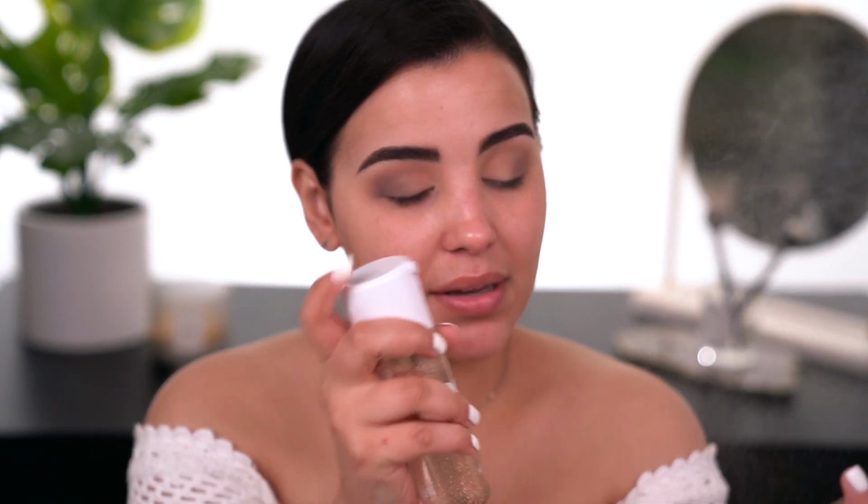I am going to spritz the brush with a little bit of setting mist, and this one is the Dewy Set by Anastasia. Works the same, just like Fix Plus, so don't feel like you need to go out and buy Fix Plus if you already have that. So I'm just pressing this onto my lid.